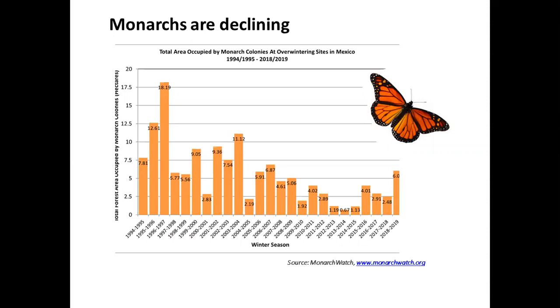They've declined by over 80%. So that's very concerning. And this graph that you're seeing shows the area of land that they occupy in their wintering range each winter. So rather than count each butterfly, they count the area that the butterflies occupy. And 2 years ago, we were down to 2.48 hectares. Now, last year, we were up to 6 hectares. So there's an uptick in the population. We're optimistic, but we still have a very long way to go for the monarch.